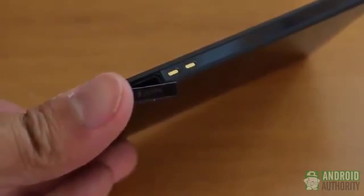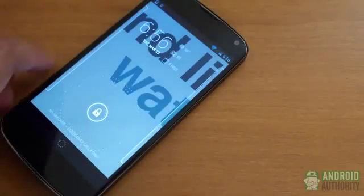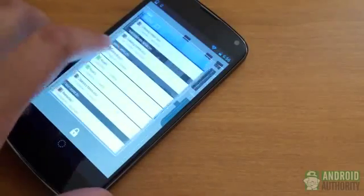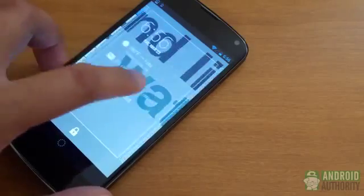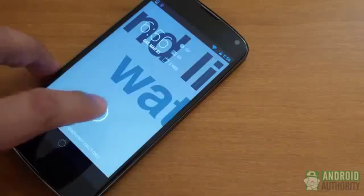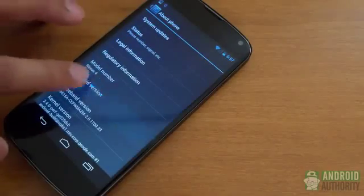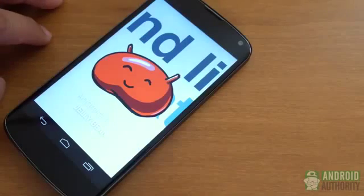While it might not have a replaceable battery, this one feature gives the Xperia Z the hardware point. Software might seem like a no-brainer for some, and they would mostly be right. The Google Nexus 4 has the advantage off the bat for having the newest version of Android, Jelly Bean 4.2.2. It also is backed by Google's update schedule, making it the guaranteed most updated smartphone. Its software is also the stock experience, which many people prefer.